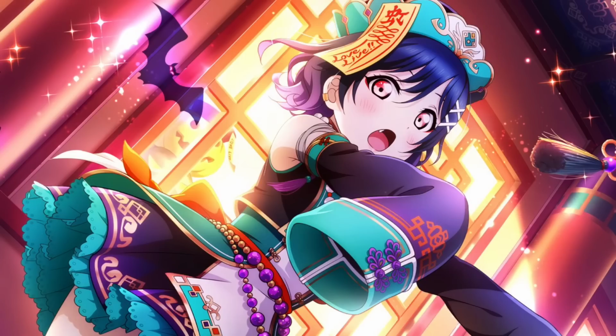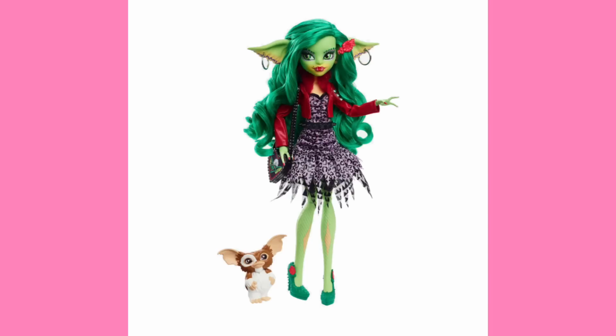Into the top 2, 2nd place goes to Greta Gremlin. And right away, I'm sure you guys already know who number 1 is, but we're still gonna be dramatic about it. We're not gonna talk about it. Greta will always be one of the greatest Skullectors. Her design was adapted perfectly to make her look like a Monster High student, and I love that.